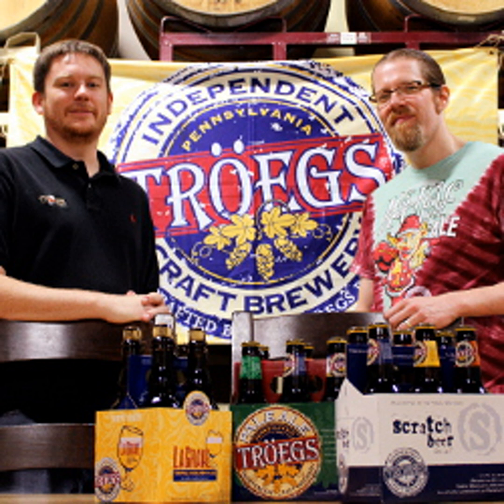If I get an IPA in the glass and it doesn't smell really good, you've already lost me. I totally agree. It's your first impression, and a first impression is a very lasting impression. Of course, you're going to look at a beer and determine the color and the filtration, but when you bring it up to your nose, that's really going to define what you think of that beer.